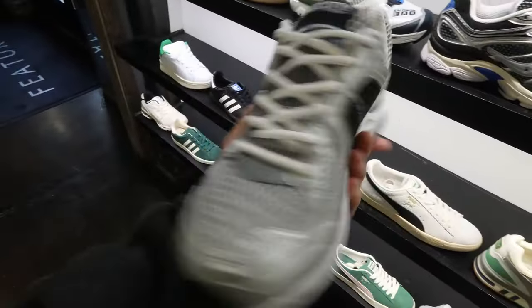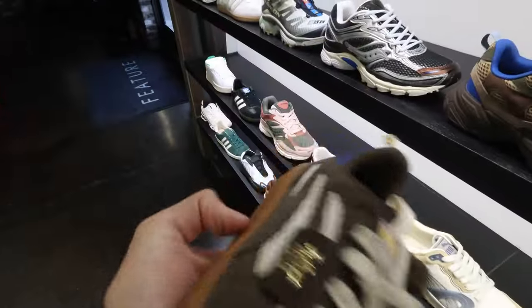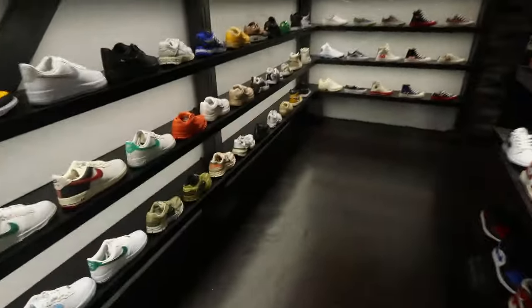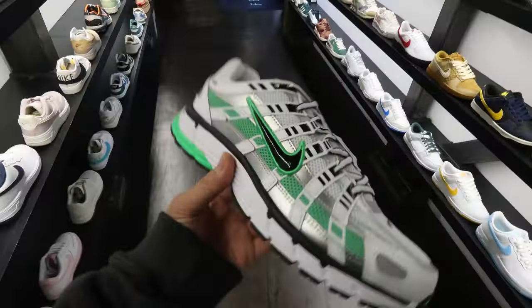Got these, kind of different. Saucony's. These are clean as well. The Palermo's Puma Kid Super collab. And last but not least, I'll say these are clean. I like the color on these as well.